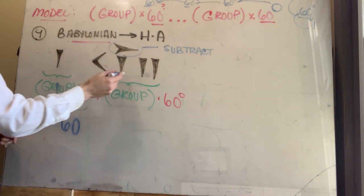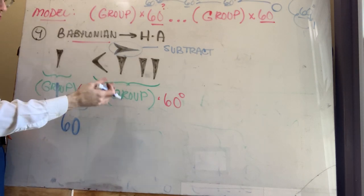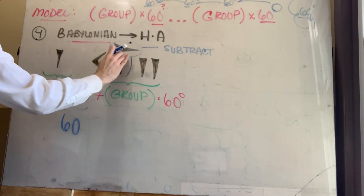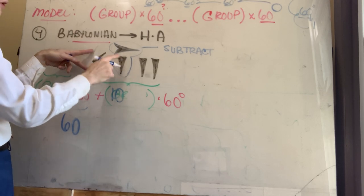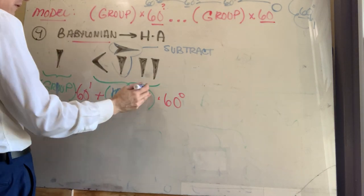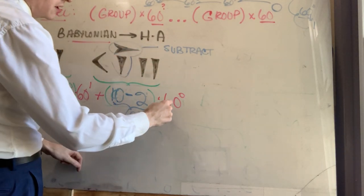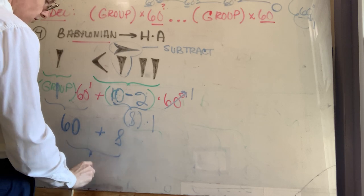This one over here is a subtraction problem because of this flukerang-esque looking symbol. It's just a derivative of the other wedges, but if it's sitting above this symbol, it essentially means subtract, in tandem. So, what is a boomerang? A boomerang is essentially 10. If this means subtract in tandem, and let's just put a minus here, and you see two digits here, then this is 2. Then it really is just a matter of 10 minus 2, which is 8, times 60 to the 0. 60 to the 0 is just 1, so it's 8 times 1, which is 8. So 60 plus 8 is 68.